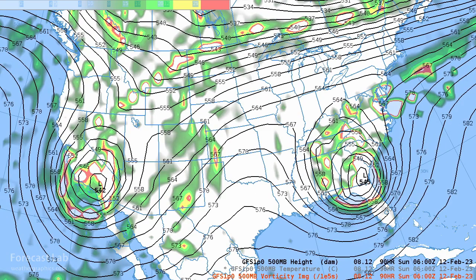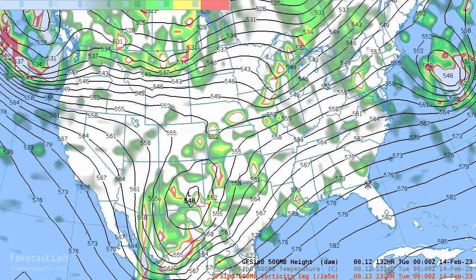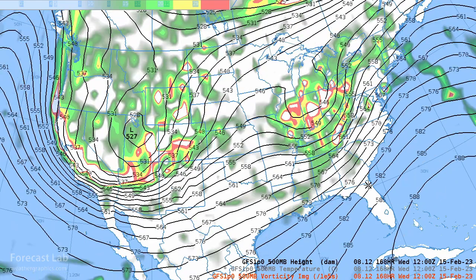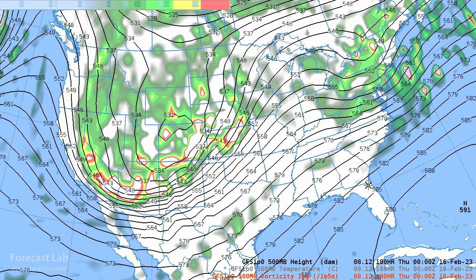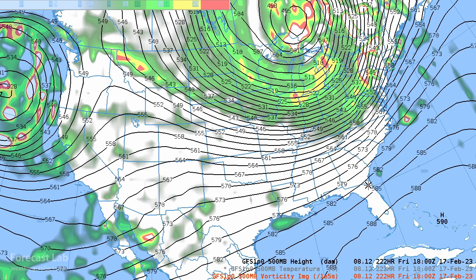Another wave coming into the western U.S. There it is. That'll cross the Rockies and into Texas, and that will give us another shot of showers and storms going into Tuesday and Wednesday. Looks like a very similar progression there. And another wave coming in from the Pacific, and that'll move more into the central U.S. for late in the week.